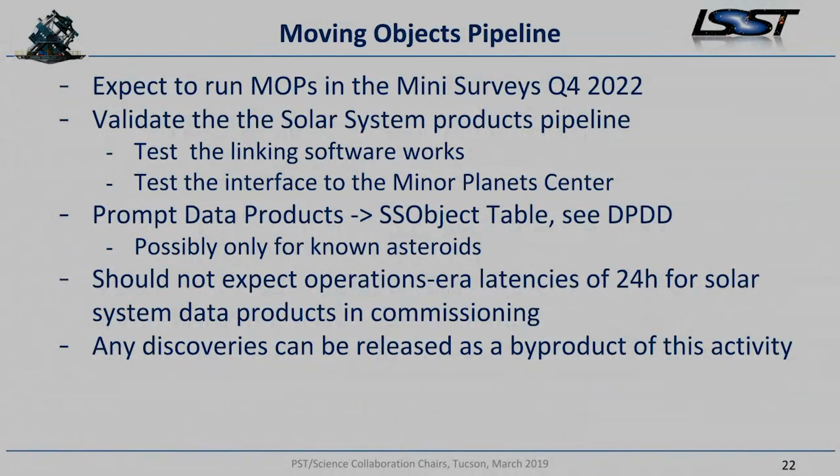The prompt products produced from the moving objects pipeline is the solar system object table, which is described in detail in the DPDD. We expect this to be mostly the same as what's described in the DPDD, but probably only for known asteroids. Just to stress that these data products will not be produced with the operations zero latencies of 24 hours. They will be on a longer timeline than that. The goal is to try to familiarize the community with what will be coming.